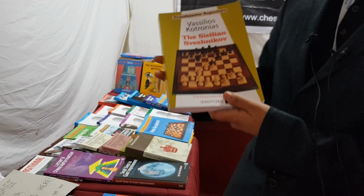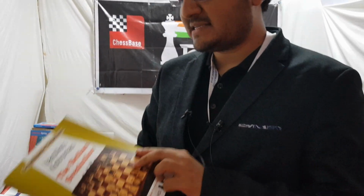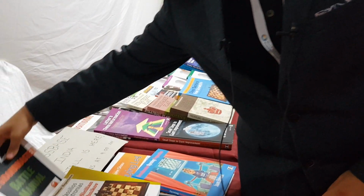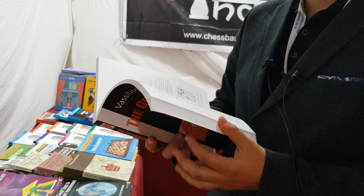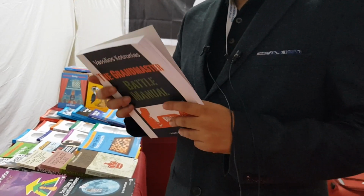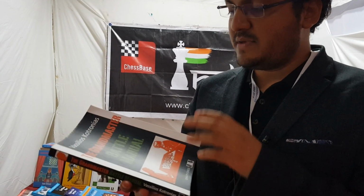The Sicilian Sveshnikov is in great fashion, and Kotronias has written this book from the black side if you would like to play the Sicilian. Another book by Kotronias is the Grandmaster Battle Manual, a book which is very special for me, because when I was helping my friend Shailesh Nerlikar, who is no more alive, he gifted me this book as a gift from his end, and he said that I could use it, and I read this book.